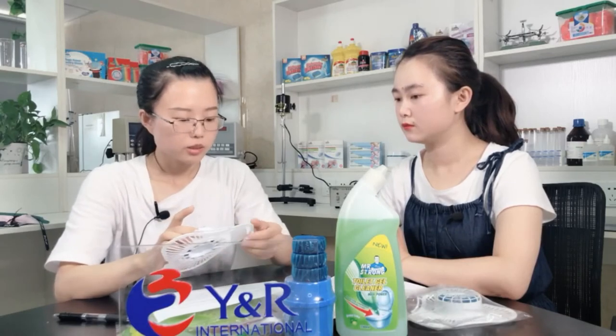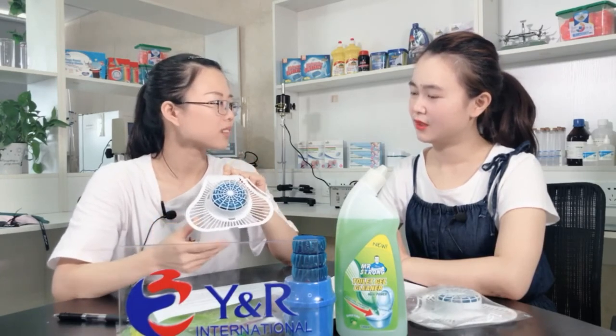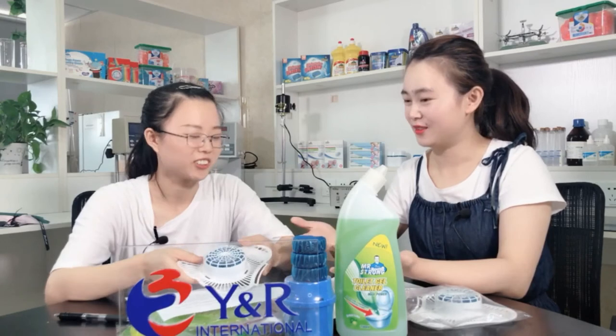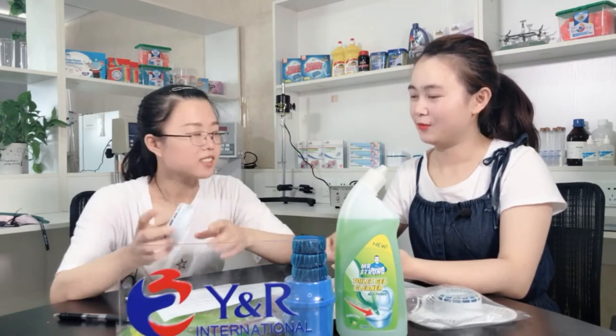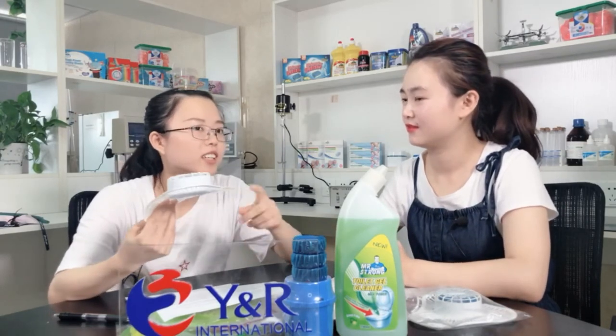According to my introduction, do you think these products are similar to the urinal screen mat? Yeah. This is also used in your urinals. Oh, I see. So I was just wondering how I will use it, because I think it's used for the toilet, similar to the toilet rim block. But it's very big. Yes, so this is also used in urinals.